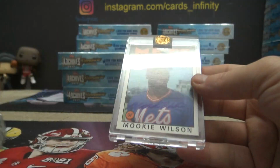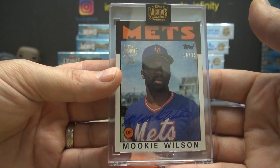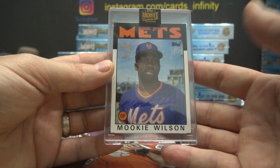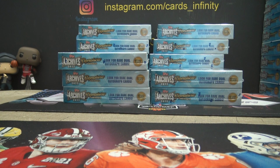Next, numbered to 35 for the Mets, Mookie Wilson. That was numbered to 35 going to Christian. Chris, I got your box as well over here, man. I'll ship that with that box. Christian.